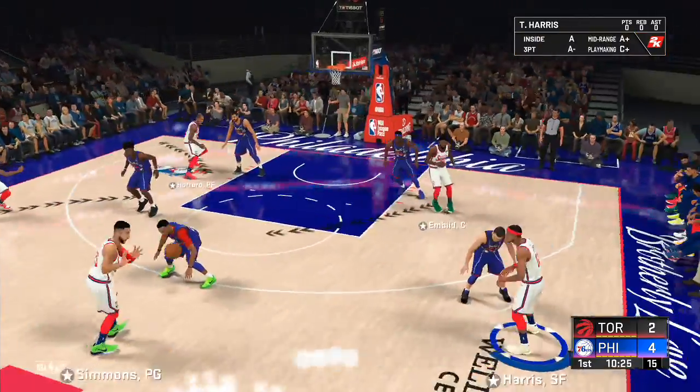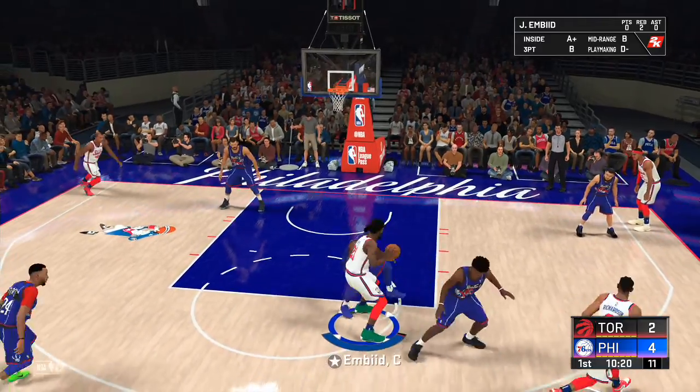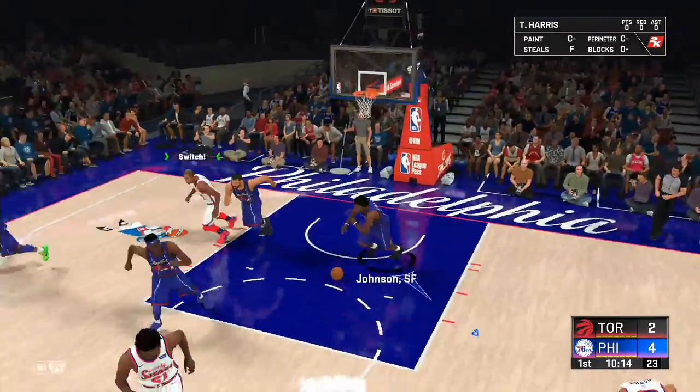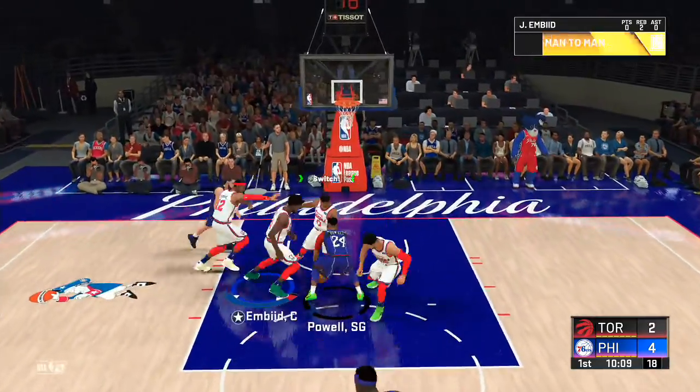Now here is Harris. Following the miss by Pascal Siakam. Embiid against Siakam. Shoots from 12. That one off the back iron and out. I'm sure he's kicking himself. He hates to blow that kind of opportunity.